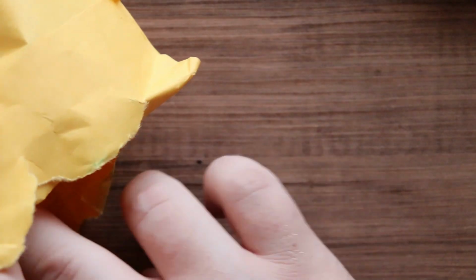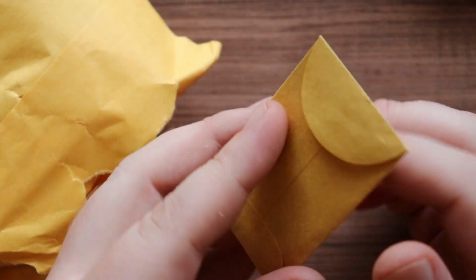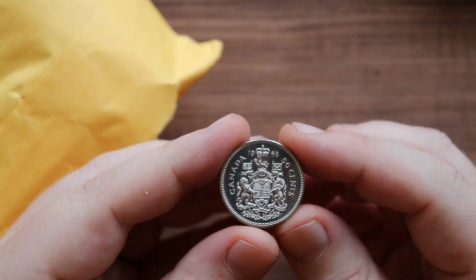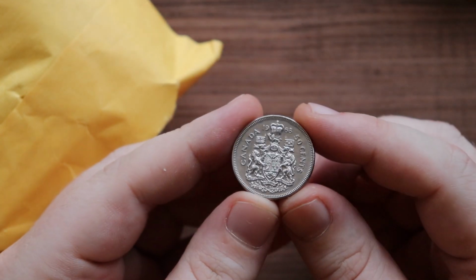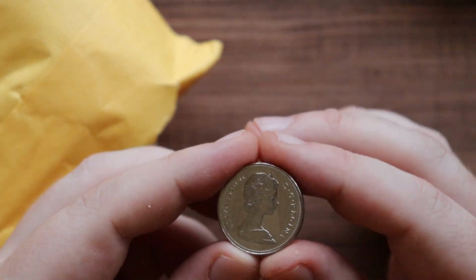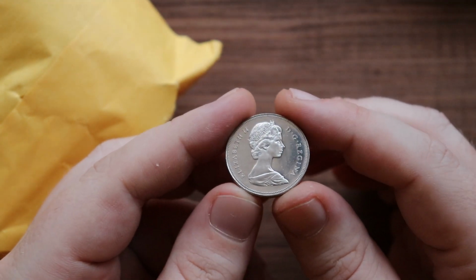Very interesting. I'm not sure if these are uncirculated or maybe they're meant for me to hunt. Interesting, he gave these in little coin envelopes. Let's see what we got here. Ooh, look at that, a nice 1968 nickel half dollar. This one's looking pretty much uncirculated. Definitely has a nice cameo on it as well, at least a cameo designation.